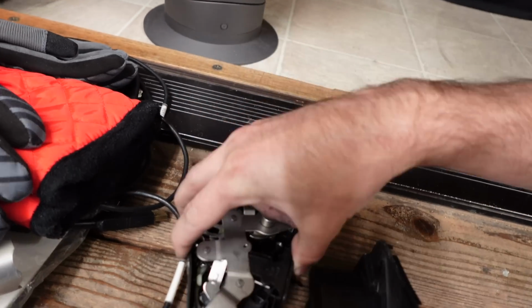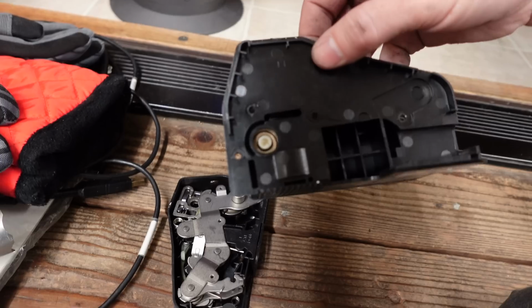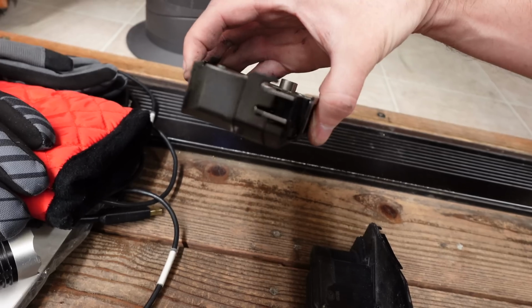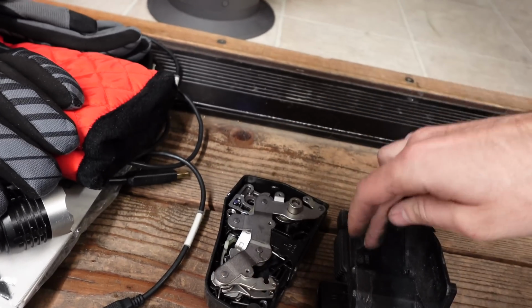Whatever you do when you take this apart, don't lose any of its parts. If anything falls out, you'll be in trouble, but there's the new motor with its big spline. So I'm ready to stick this one back in the car, and the way I took them apart, it should go right back into this one. So I'm gonna put this in first and then screw the latch back together.